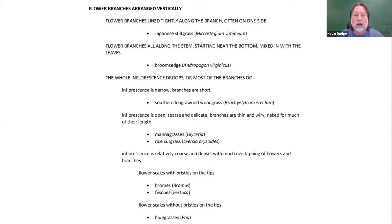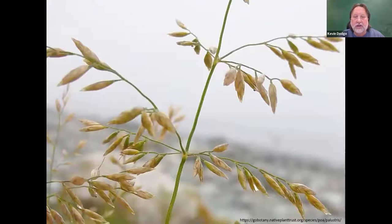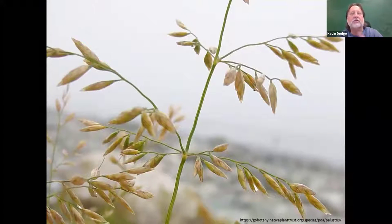So remember we had a drooping cluster of flowers with a lot of overlapping of flowers and branches, but there are some that have no bristles. And one of the important groups of this are bluegrasses in the genus Poa. When you look at them closely, again, I've got that same kind of multiple florets per spikelet, as you can see. I don't have bristles, but here, there are a couple of other things that you can look for.